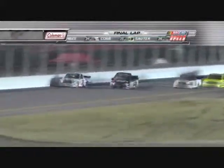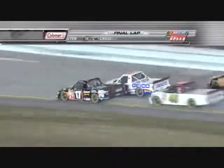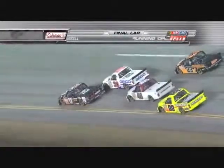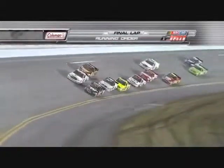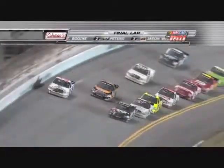Down the backstretch. Look at Jason White, he moves out of line. Timothy Peters moved out. Todd Bodine scrapes the wall. Timothy Peters goes to the bottom of the racetrack to take the lead. Todd got hit, went high, but kept his foot in the gas. Katie Rowley from the outside. Jason's helping him on the outside. Side by side, coming through 3 and 4.